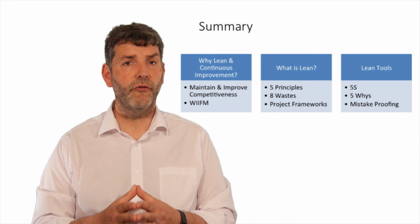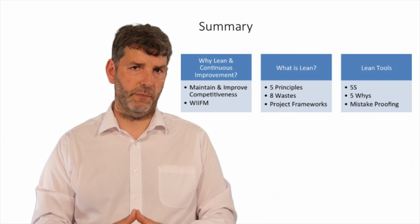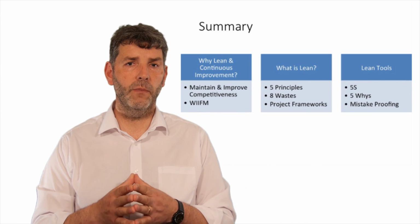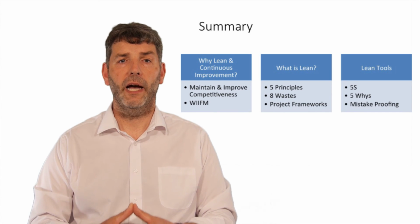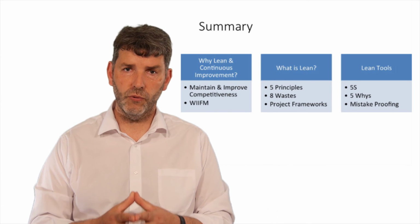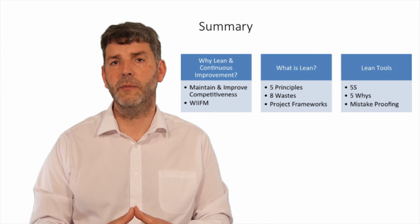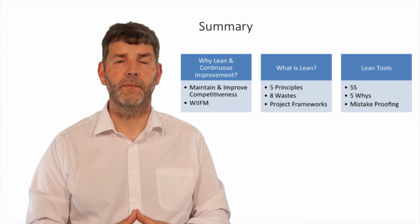We then moved on to 5 whys. And 5 whys, we learned, was a way of investigating problems, trying to get to the heart of why we have the problems that we have. And once we get to the heart of it, we are in a much better position to fix those problems once and for all. And finally, we wrapped up with mistake proofing. Mistake proofing is an approach to organize your work to make sure that mistakes or problems or defects are impossible to make. And we talked about the example, for example, of a 3-pin plug. You just can't do it the wrong way.